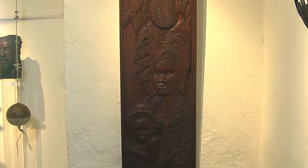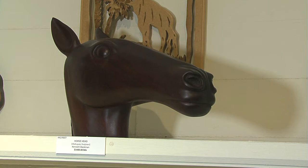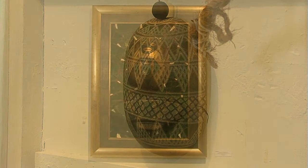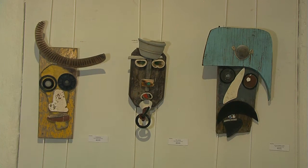Well, Symbiosis is an exhibition featuring work done with material that is indigenous to the island. So we have artists like Marlon Skeet and Kenneth Blackman that have been working with Barbadian mahogany. And you have artists like Ice Age, Adrian Compton and myself that are doing work with calabashes. Derek Wendt is doing work with found objects, he's living close to the beach.